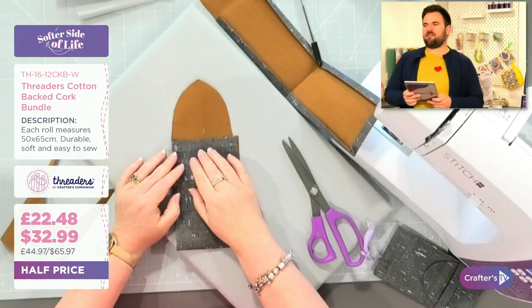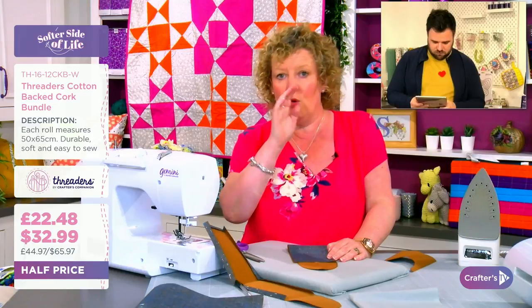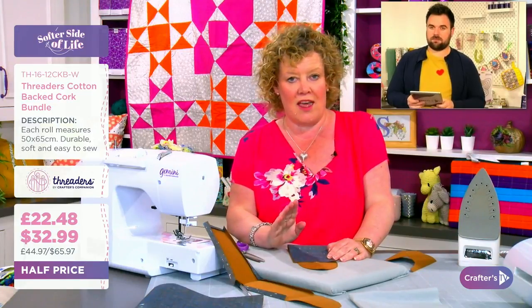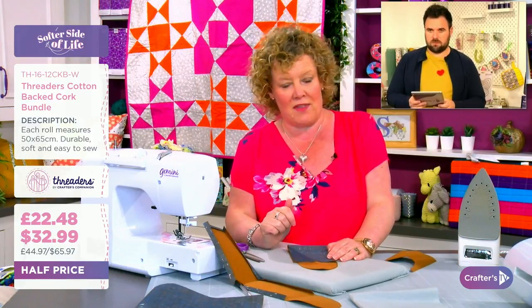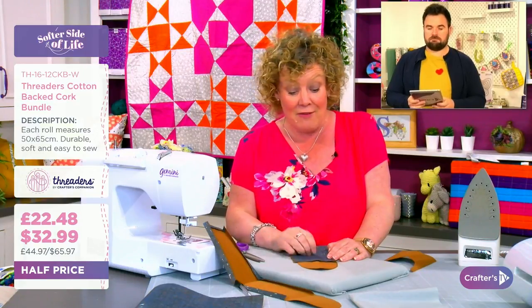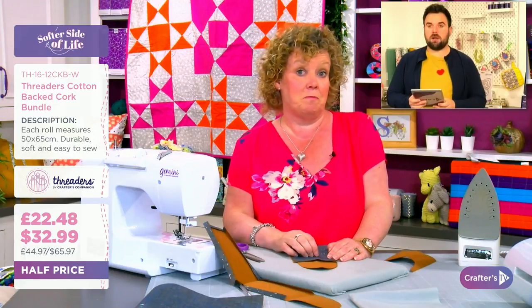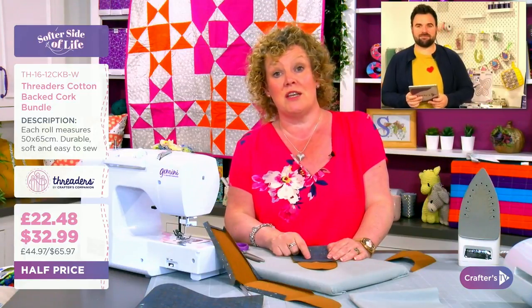So here's the thing. I wouldn't say it's definitely not machine washable, I wouldn't imagine, is it? So strictly speaking, no. Wipeable. Right, similar to our faux leather. However, I have put our faux leather in my washing machine and I have washed it out by hand in a washing up bowl. I haven't tried it with the cork, but I will do that for you tonight. Okay, and then we'll comment on this post and let you know.